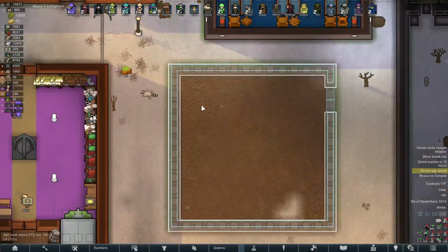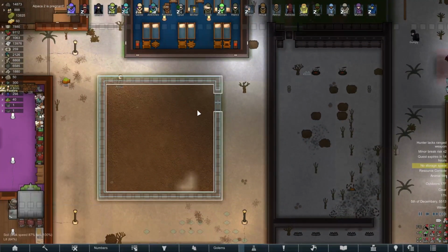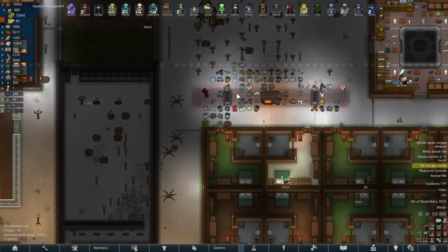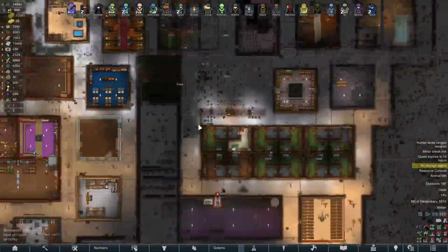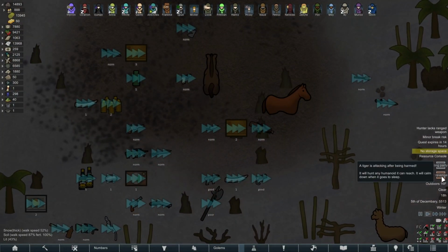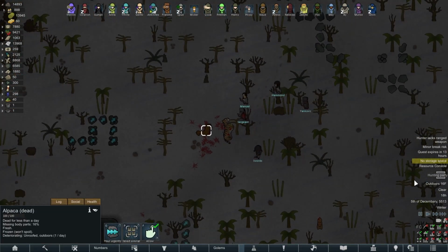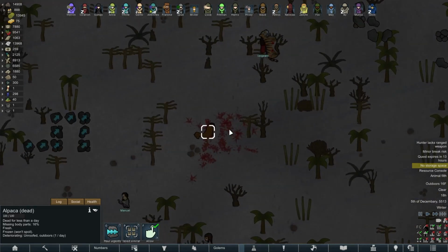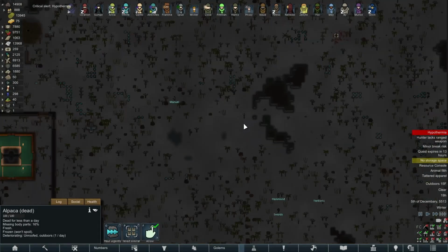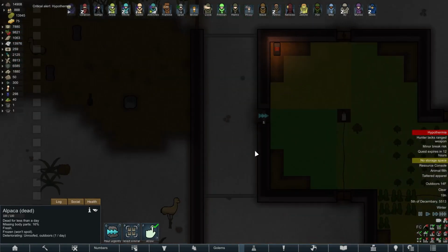Now, what I do find really interesting is why is this not being built? Is it because we don't have anything to build it with? Well, actually, I did tell everyone to start hauling everything urgently, so that's not helping. Hunting party tiger revenge? Oh yeah, the hunting party shot it. Okay, well, you guys are free to go ahead and get yourselves killed by whatever you hunt. I'm not coming out to save you. You're just going to have to deal with the consequences of your own actions.